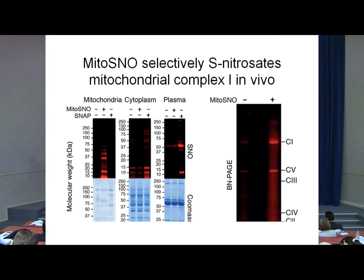But complex 1, which is the entry point for electrons into the mitochondrial respiratory chain and a major source of reactive oxygen species, was very effectively S-nitrosated. So we think most of the effects we're seeing are due to complex 1 S-nitrosation. But of course, we want to go beyond that and understand a bit more about the mechanism of that interaction. So the first thing we did to see is, well, are we affecting the activity of complex 1?